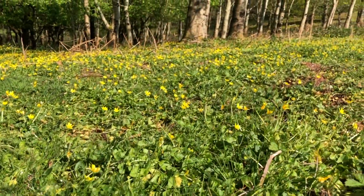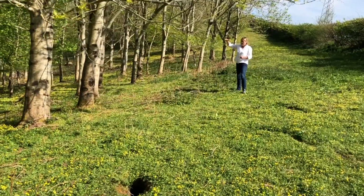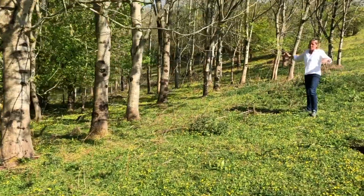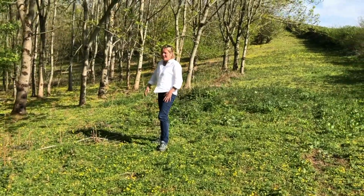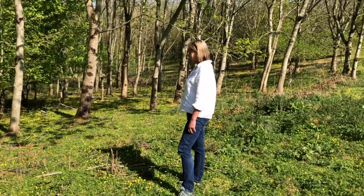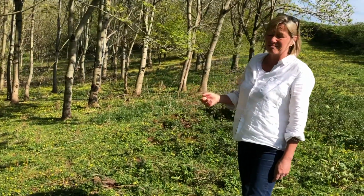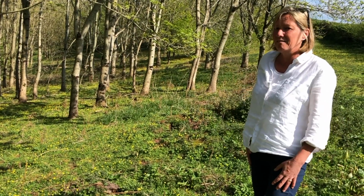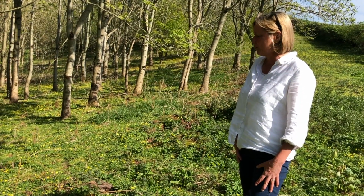This was 8-foot bracken when we moved in last July. So Jeremy used a flail to cut the bracken down, and that's something we'll have to keep doing in order to weaken it. But what we discovered is just this amazing panoply of celandines, and one might not want them in a garden. They can take over, be a bit thuggish, but here it doesn't matter, and when the sun's out it's really quite beautiful, really beautiful.